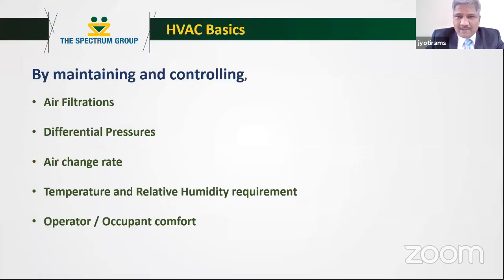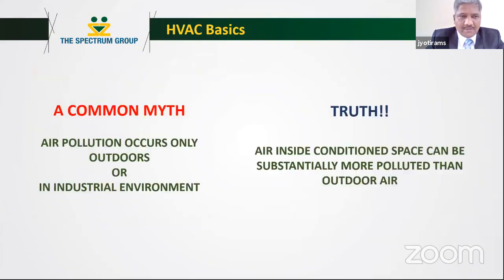So how will it be? You can say protecting the environment, product, and occupant. That is by maintaining the air filtration with the help of differential pressure between two rooms, then by maintaining the air change rate and controlling the temperature and relative humidity, and to give comfort to the occupant.